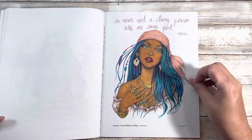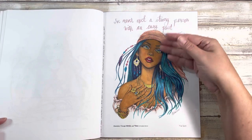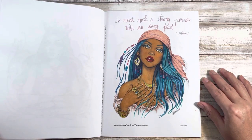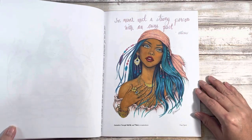Because I know that there are people in the community who are going to color this with pencils, and it's going to look just super highlighted and low lights and all of that. Yeah. I'm not going to do things that are going to prevent me from coloring more because I'm concentrating on perfection on something else.